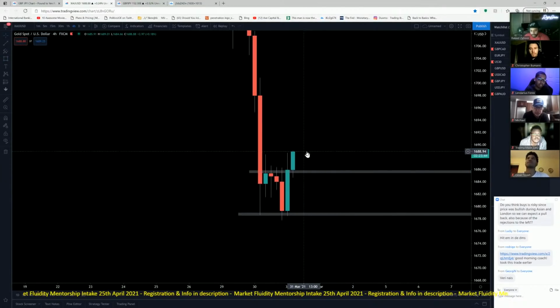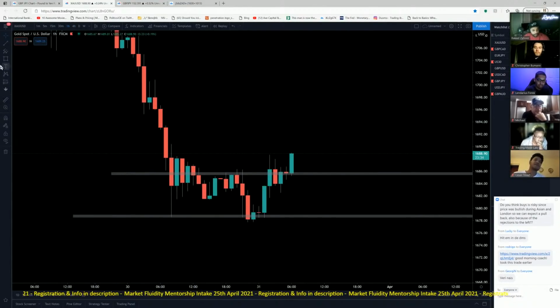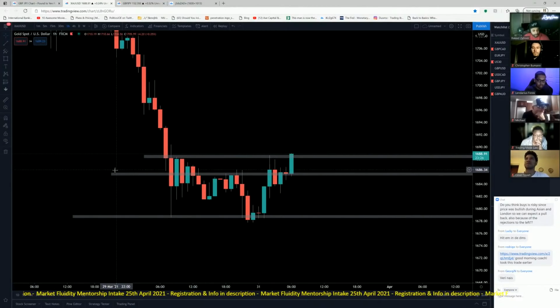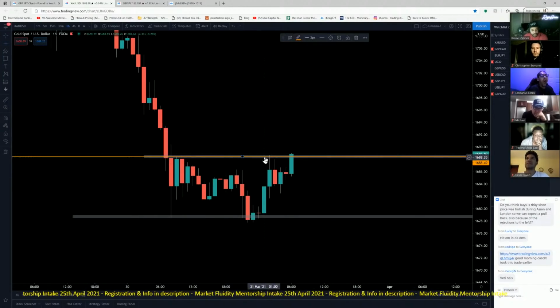Now, as we're moving up, we need to look on the left hand side to see where there's going to be some possible rejection that price can move into. Looking on the 1 hour, we don't have anything there yet. We had a resistance around 1688, 1689. It seems like we're breaking above this area, so I'm going to put a yellow line right over here to visually tell me that this is an area that we're breaking.